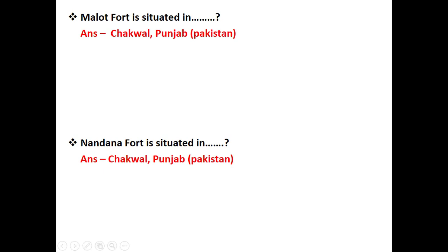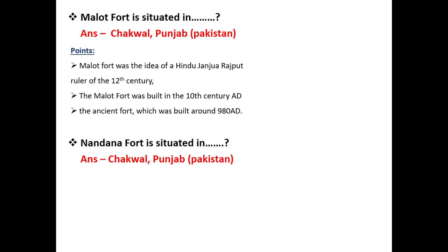Next MCQ. Milot Fort is situated in Chakwal, Punjab, Pakistan, and its important point: Milot Fort was the idea of a Hindu Janjua Rajput ruler of the 12th century. The Milot Fort was built in the 10th century AD. The ancient fort was built around 980 AD.